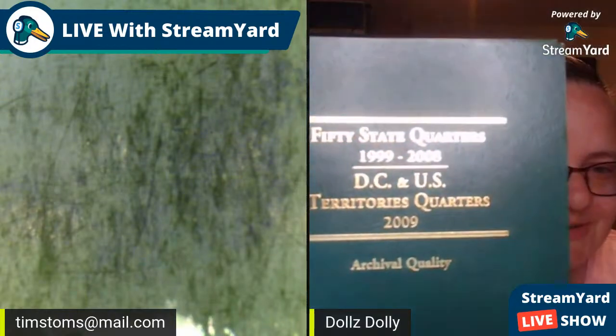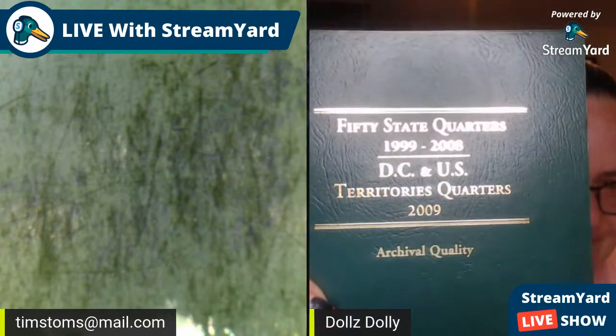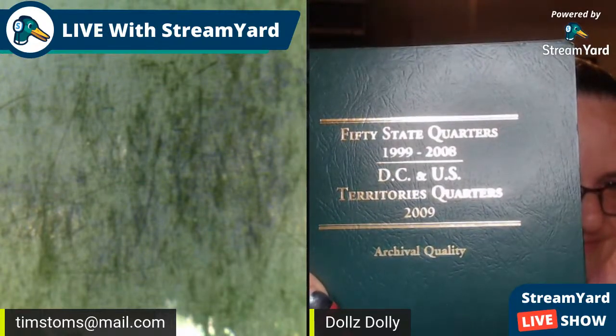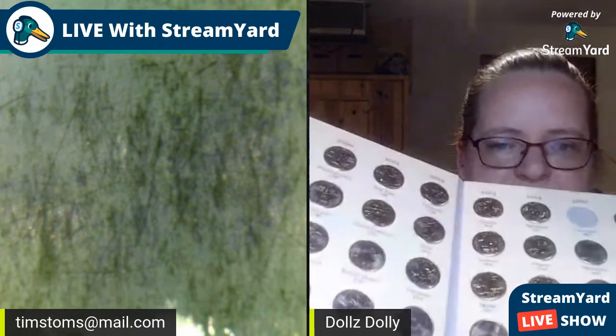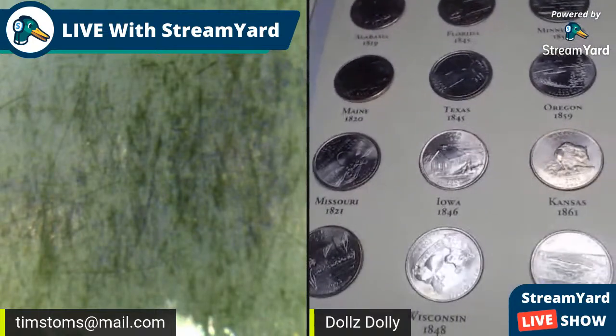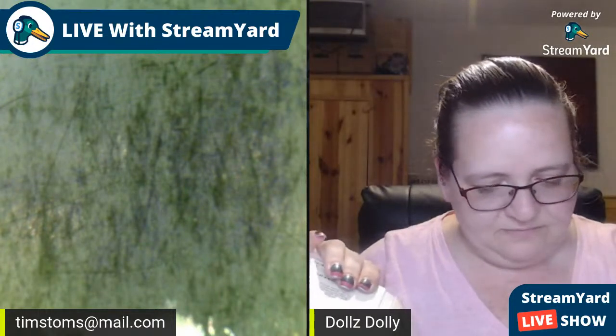So I picked this up at the local auction this week. What's that one? The State Quarters, 1999 to 2008, and the DC and US Territories Quarters, 2009. And it's full. What are the State Quarters? I don't get it. Because in 2010, they did the America the Beautiful program. So these are all the statehood quarters. It's full, except for three coins. Yeah, that's my book. I got down to like three left, and that's it. They're hard to find, and most of those are 2011.